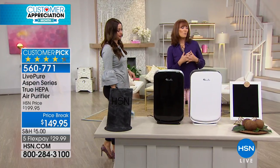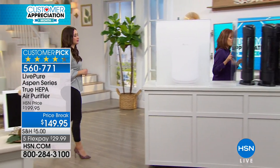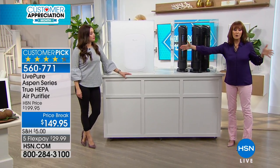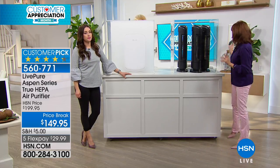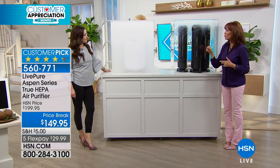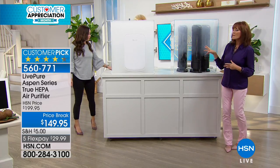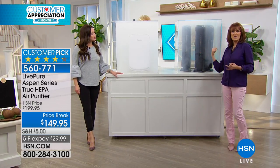But let's show you how it compares against a competitor. We actually have three competitor units, because we want to show you how much stronger ours is. This Live Pure unit does a little over 300 square feet, about a 30-foot long room. These three units do 500 square feet each. I'm going to turn this on and bring some smoke and dust into this chamber. Ours is already on. When I tell you, you'll turn on that unit, but not yet, because I want to give this a chance to fill up with the same smoke and get them up to the same level. The Live Pure unit will clean the air quicker and faster than three competitor units.